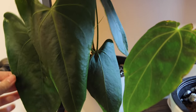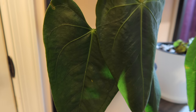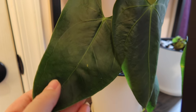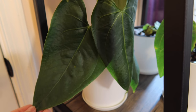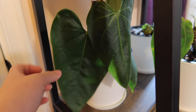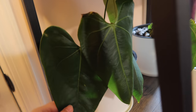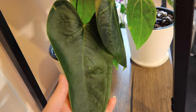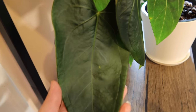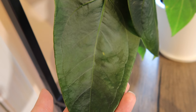Looks fantastic. What I like about this hybrid is the shape and the fact that it has this really leathery feel to the leaves. It's absolutely gorgeous. I'm just really, really loving this particular hybrid. She's just very pretty. I don't know if you can see the texture on her, but just so nice.